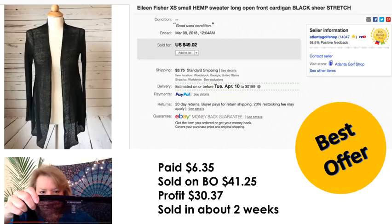Here's another item that was from my haul video about a month ago, March or February of 2018. The Eileen Fisher hemp sweater. This was a long open front cardigan, and I had priced that at $49.02. I paid $6.35 for it. I took a best offer of $41.25, so my profit was $30.37, and it sold in about 2 weeks.